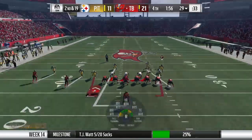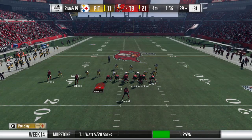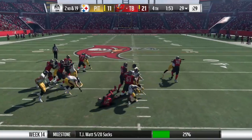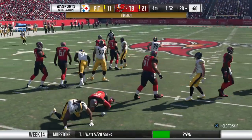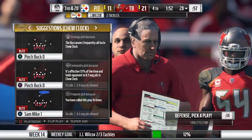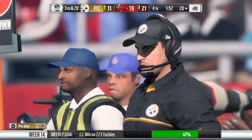Looking to jam the receivers at the line here. Press coverage look defensively. Crowell. And maybe a measure of revenge there. He's had his way in this one, but this time they get him behind the line. And now with 1:52 to go, we get another pause in the action.